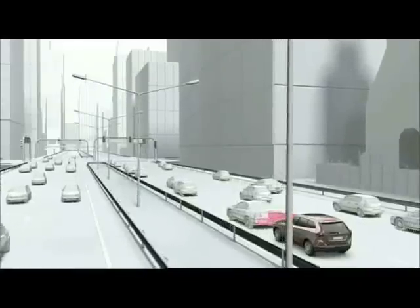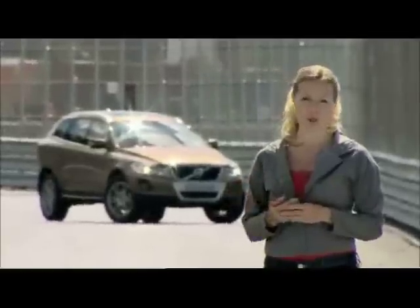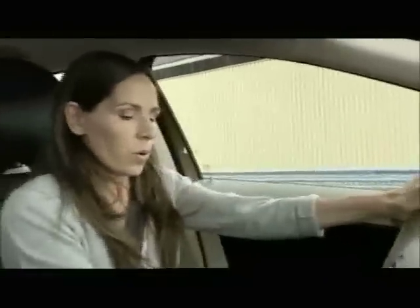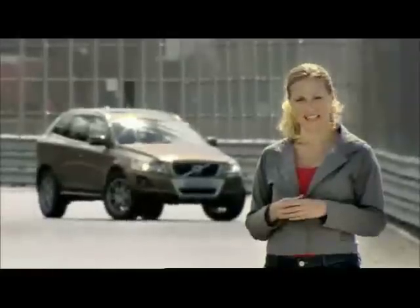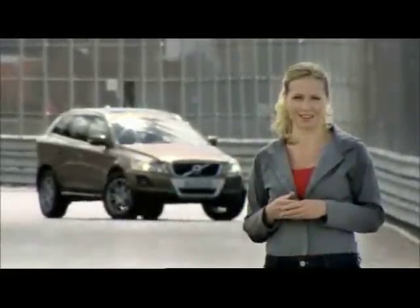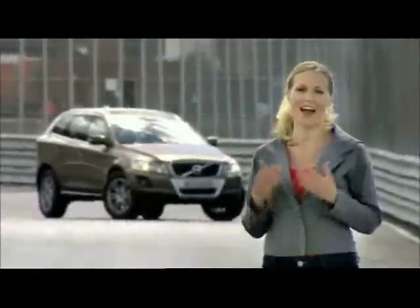It is not designed to react to objects that are smaller than cars, such as people, bicycles, or animals. City Safety cannot warn the driver when it's going to engage the brakes, because it responds too quickly. However, due to the abrupt nature of the braking, the driver's attention should return to controlling the vehicle. The XC60 is the first vehicle in the world in which this type of feature is standard. Volvo suggests reading the owner's manual to learn more about City Safety and how it works.